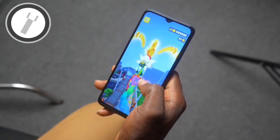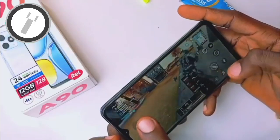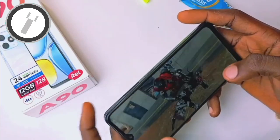That doesn't mean it won't play any games. Subway Surfers, Candy Crush, they all run perfectly. You could even run PUBG at low settings. Anything beyond that will overwhelm it and cause it to lag.